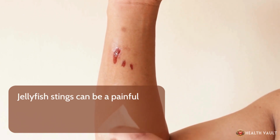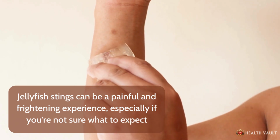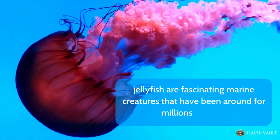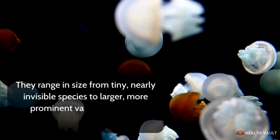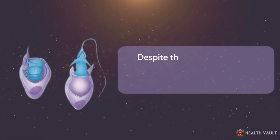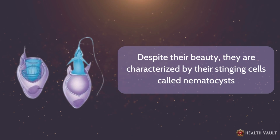Jellyfish stings can be a painful and frightening experience, especially if you're not sure what to expect. Jellyfish are fascinating marine creatures that have been around for millions of years. They range in size from tiny, nearly invisible species to larger, more prominent varieties like the infamous box jellyfish. Despite their beauty, they are characterized by their stinging cells called nematocysts.